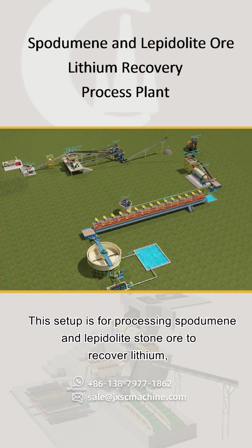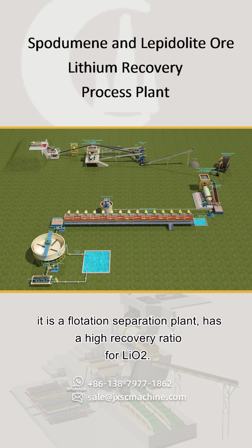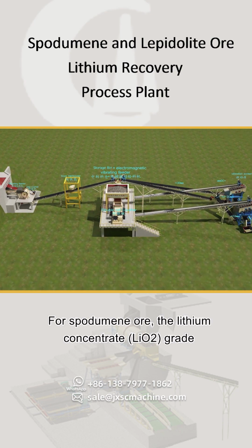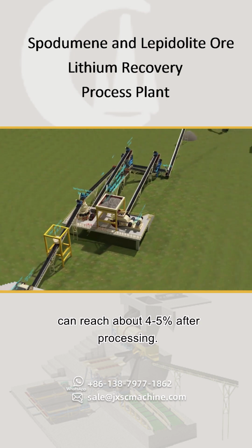This setup is for processing spodumene and lepidolite stone ore to recover lithium. It is a flotation separation plant, has a high recovery ratio for lithium oxide. For spodumene ore, the lithium concentrate, Li2O, grade can reach about 4 to 5% after processing.